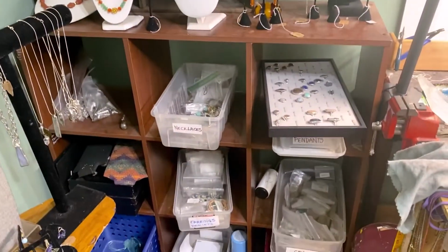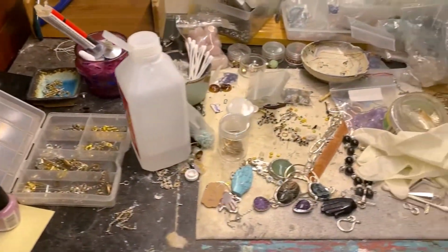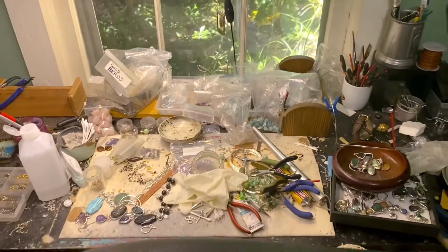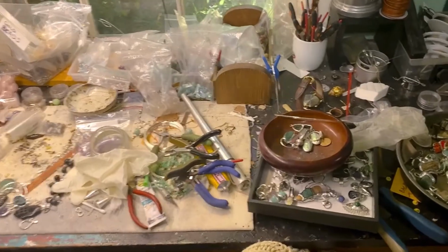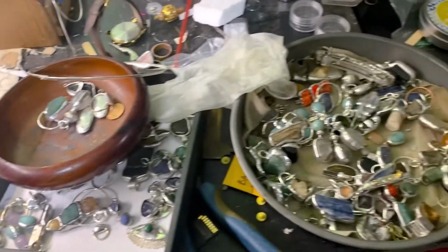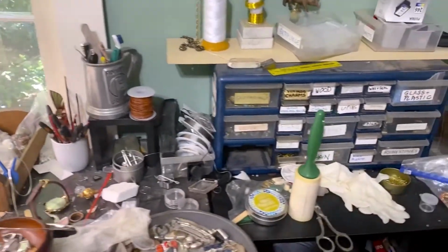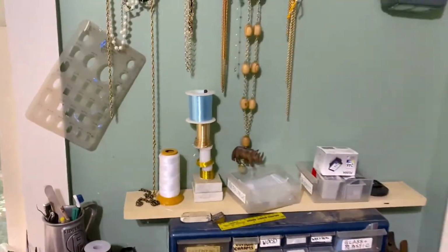So this is some supplies, and over here the organization just ceases to matter. This is my bench where I do a lot of the assembly, where I take all of the pieces that I've created and clean them and polish them and actually make them into finished items. I like to keep all my bits and bobs in tackle boxes. I find that very helpful.